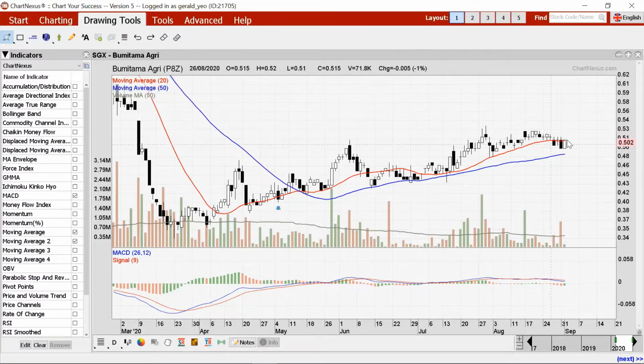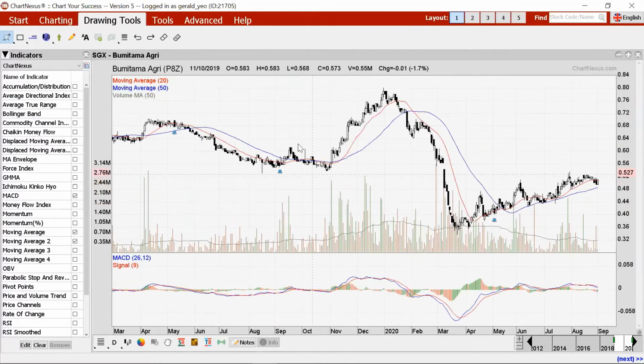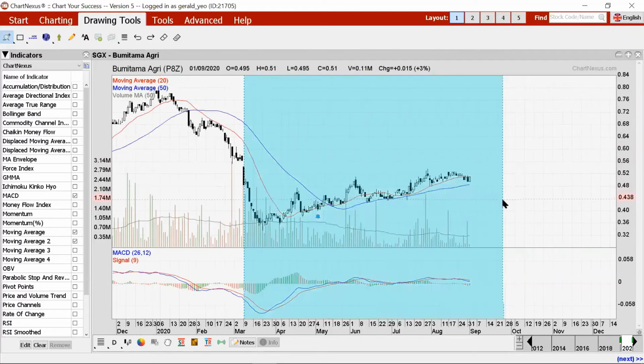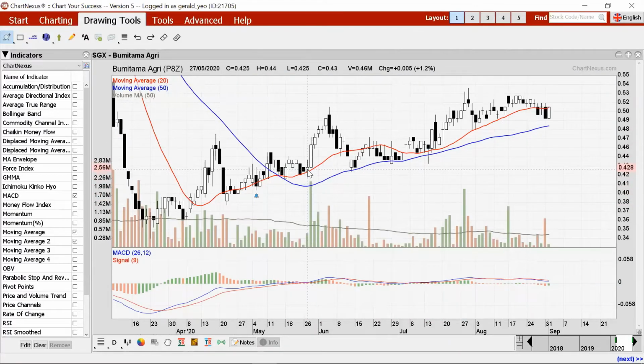Bumitama is pretty much near to a penny counter status, around 50 cents. Previously it was even way below 50 cents, and it used to be a much higher price. But looking at it, as you can see, it turned uptrend back in May, when the 20 MA began to go above the 50 MA. Subsequently, there were several trading opportunities, because as it pulls back to the 20 and 50 MA support, you can look out for MACD to turn green. That happened a few times.